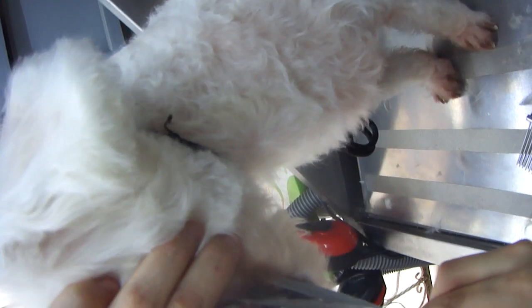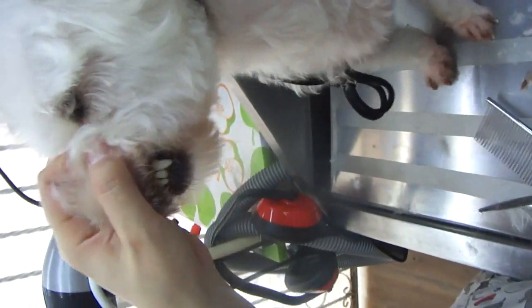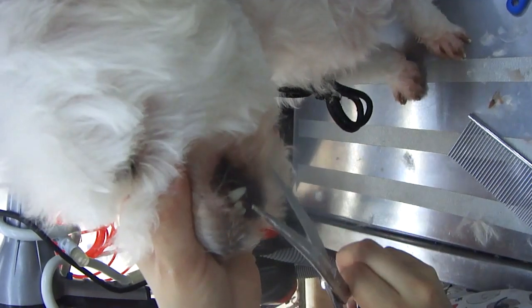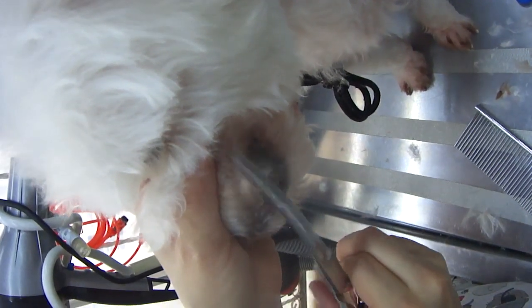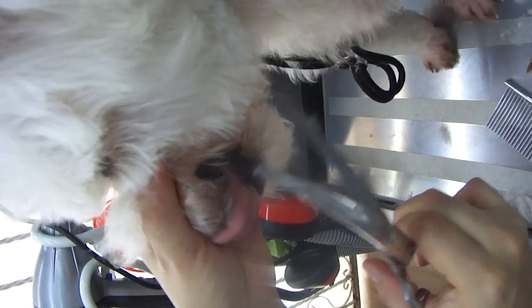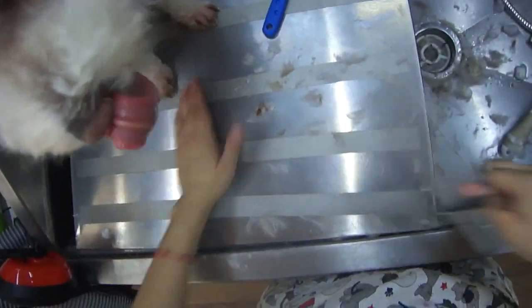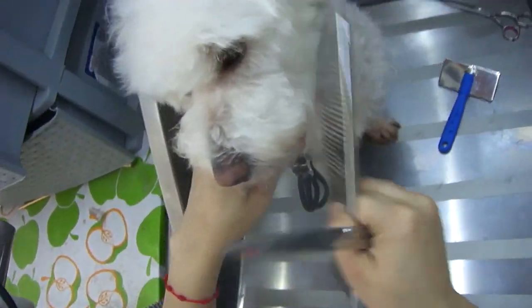Something I found myself doing recently is this part where I open their mouth and just nip away any of that brown nasty hair that is right underneath their lip. I find that hair, they always try to lick into their mouth and it gets caught on their teeth, and then it can cause a whole bunch of dental problems that they don't need. So we're just going to trim that off.